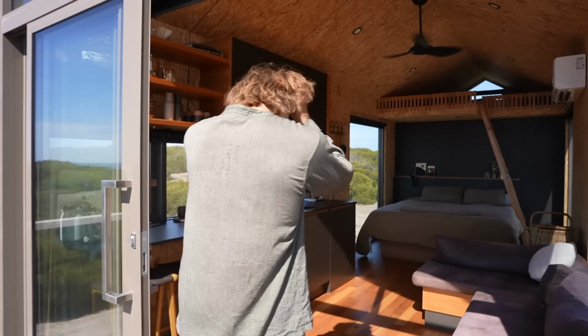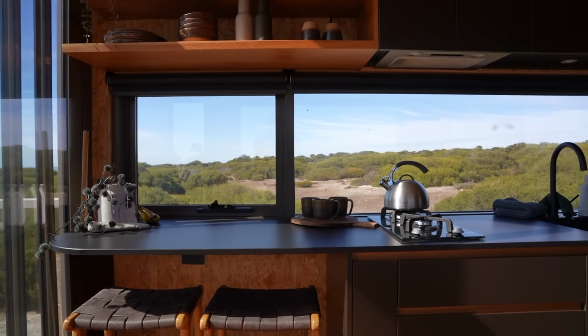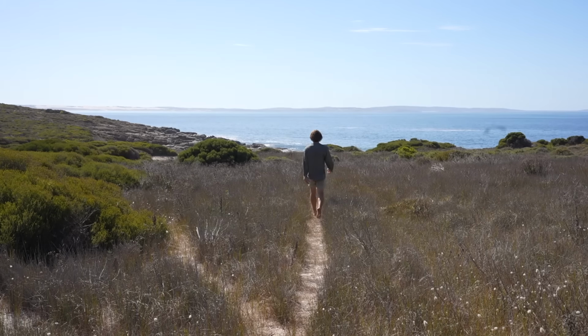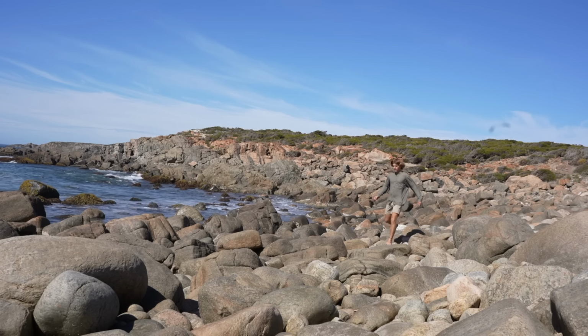But what I want to do first is, because we just got out here, I want to get a bit of a lay of the land. So I'm going to get my drone up in the air, head down to the coast, down to those rocky cliffs down there, and see what animals are around this area. We might even be able to spot one of these white sharks on the drone.